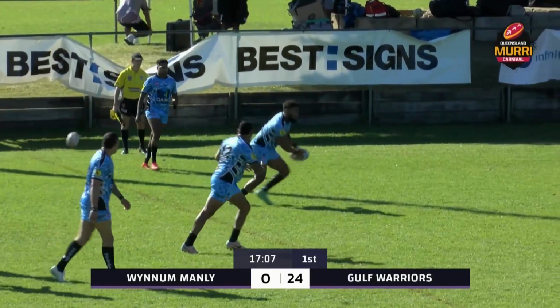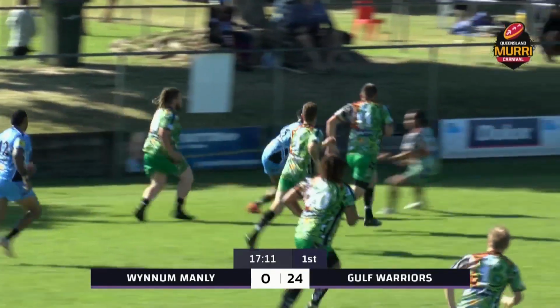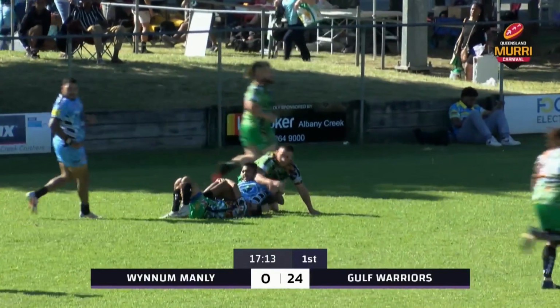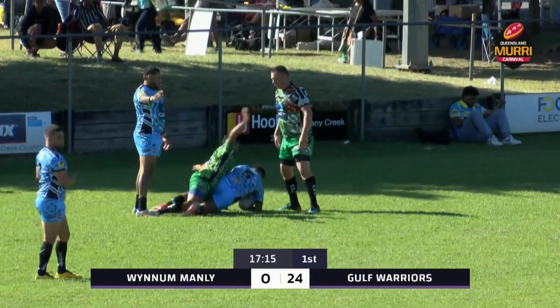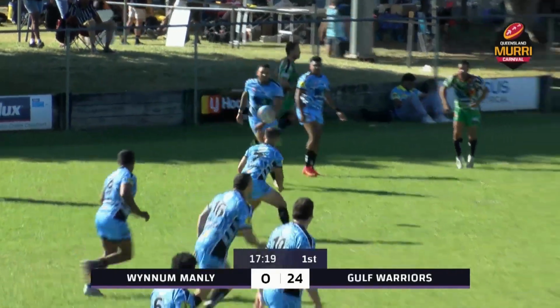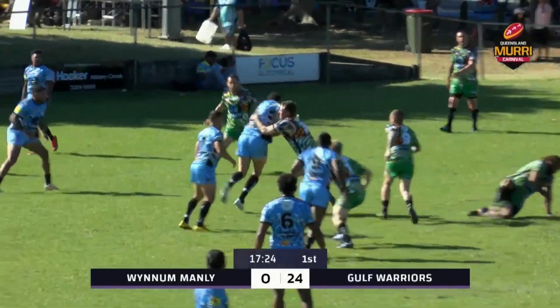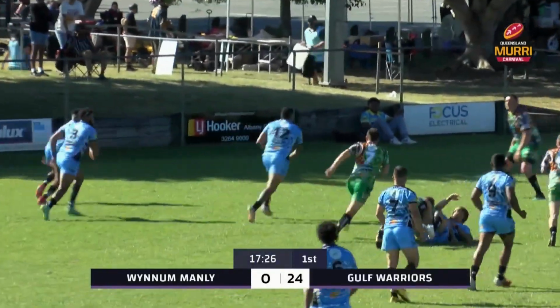As we see now, they're on the charge again, Gulf Warriors, and yes, nice quick pass there. Lewis went the short side, it was great eyes up, saw they were short, decided to go himself, and a wonderful bit of play between him and the winger. Yeah, they've been very good, and Dempsey there, number 7, he's been instrumental.